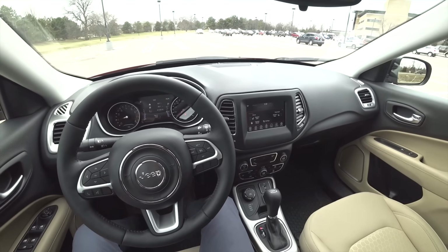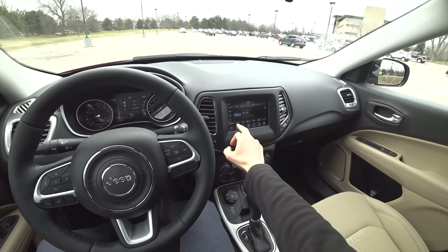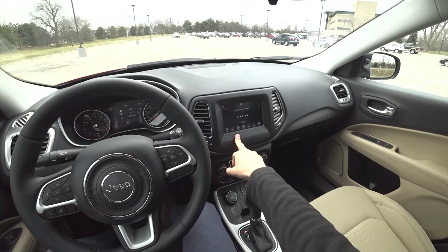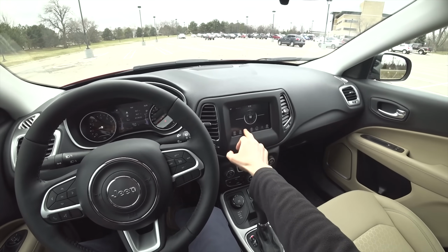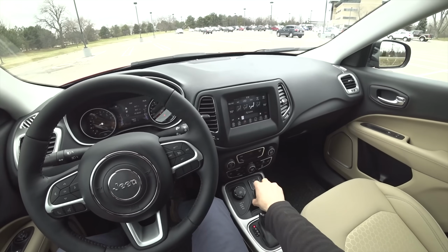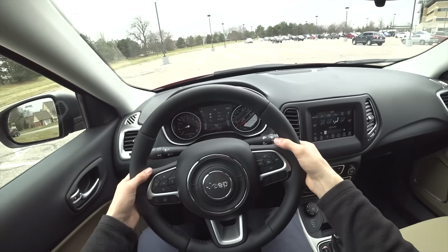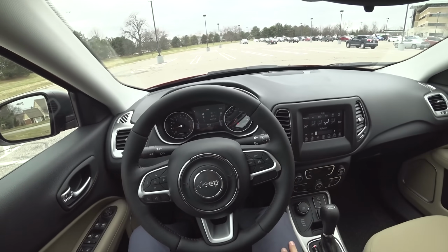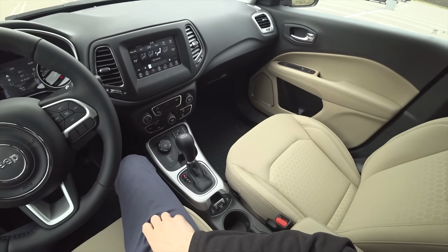Everything works well. The sound system's pretty nice. You've got a pretty responsive touchscreen. There's a little bit of delay sometimes. However, it gets the job done. I think I like the redundancy of having climate control buttons down here, volume knobs, and of course you can always use the buttons behind the steering wheel, like all FCA products, to change the radio and stuff like that.